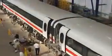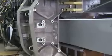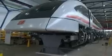Support magnets draw the vehicle towards the guideway from below, while guidance magnets hold it laterally on track. These support and guidance magnets are mounted on both sides of the vehicle along its entire length. An electronic control system ensures that it levitates at a constant height of 10 millimeters above the guideway. While levitating, the vehicle has 15 centimeters of clearance.